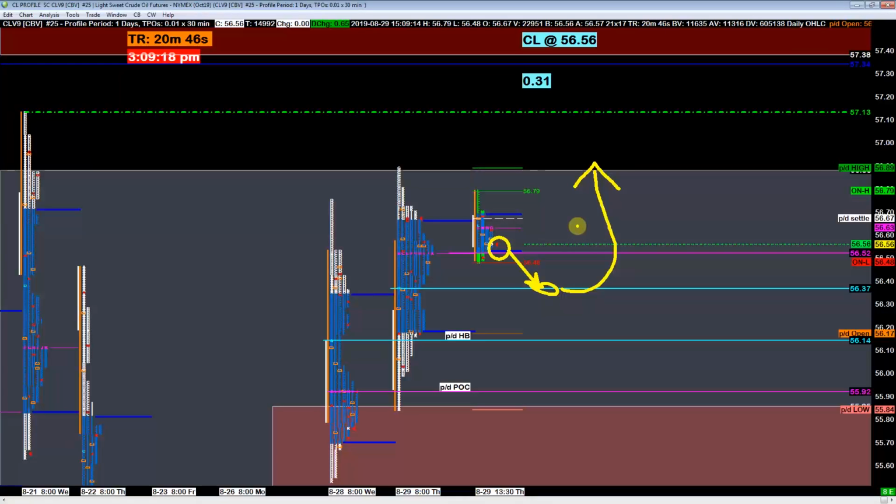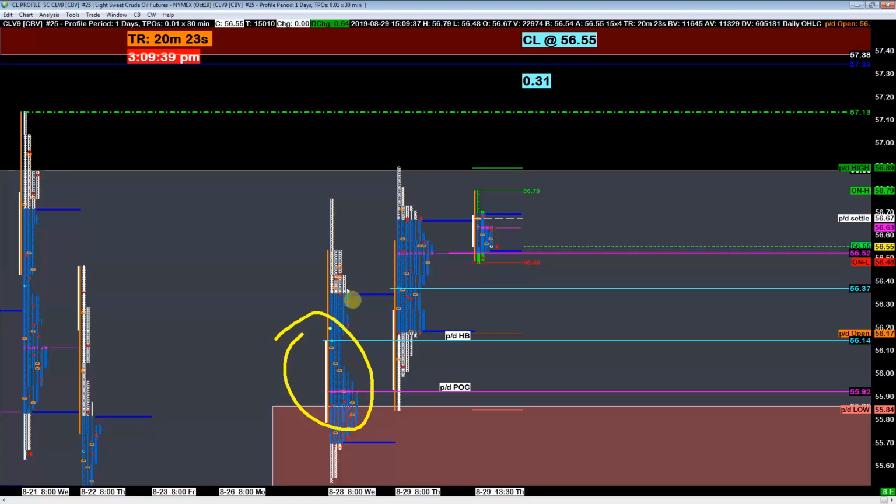Now we know where that top of the balance is. It's very clear, very nice, well defined on the chart. And we know we are developing value higher. If you look at the overlapping value, now it's overlapping higher.